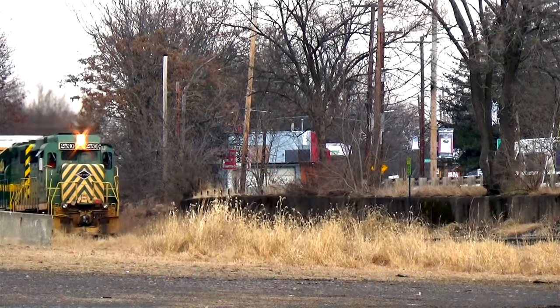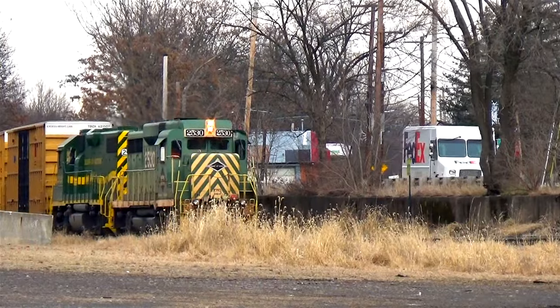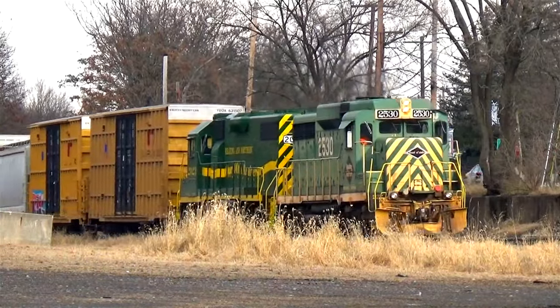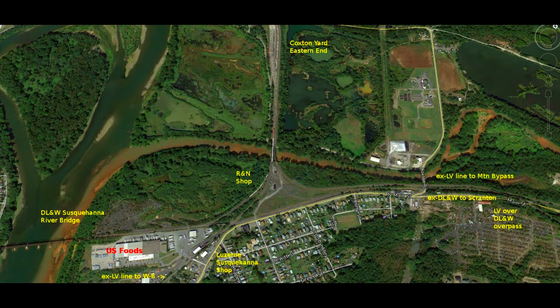The yard lies in the borough of Duryea, a bedroom neighborhood of Pittston, itself a secondary community of Wilkes-Barre and Scranton, and as such is part of the Wilkes-Barre-Scranton metropolitan area. Physically, the yard is located on the main branch of the Susquehanna River and in the peninsula formed by the confluence of the Lackawanna.